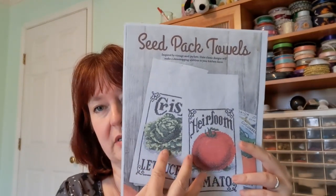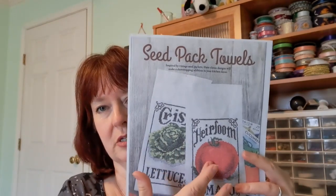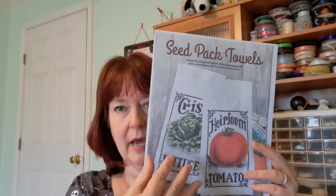And I'm currently working on the lettuce. Now I'm going to do both of these, but I'm currently working on the lettuce. And once I'm finished with that, I'll start the tomato. I am not stitching these on towels. I am just stitching them on 14 count Aida because I want to frame them as prints and hang them in my kitchen.